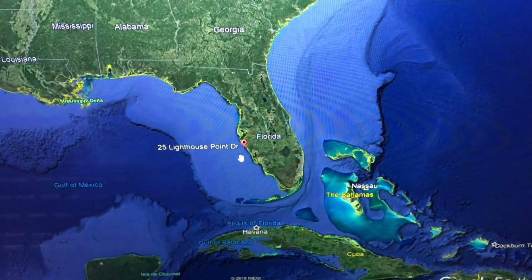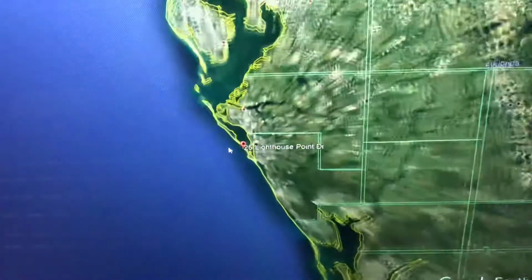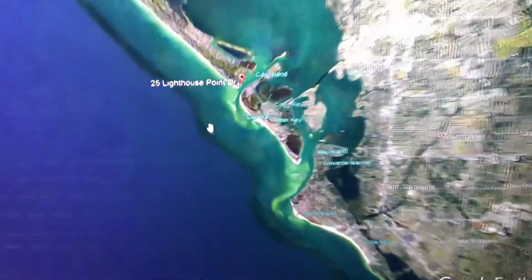Today we're looking in sunny Southwest Florida in Longboat Key, which is a boutique island here off the coast of Sarasota, 25 Lighthouse Point Drive in Longboat Key. Moving in, you're right outside of Sarasota. This, of course, is downtown Sarasota with all of its cultural attractions. And you'll be located right here on the barrier island of Longboat Key.